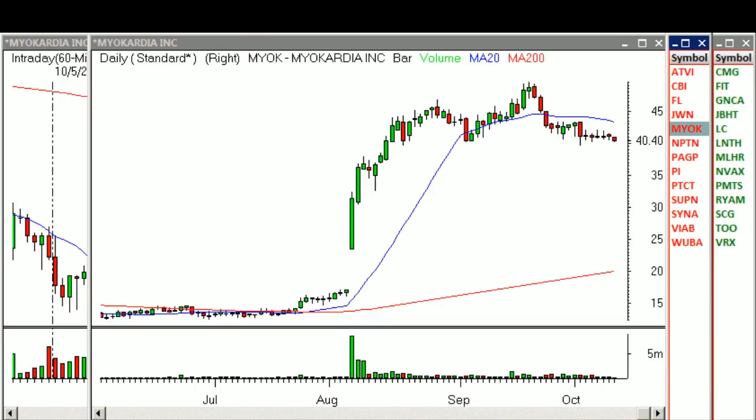This MYOK is really, really nice on the daily chart. We have a base. Now the stock is up, I don't know, 300% in the last few months. So up a lot. And then look what it did. Broke out, right? And then the breakout failed. And now we have a base breakdown under the 20 MA. My hope is that it doesn't go just yet and that it bases a little bit more, but it looks really, really good short. I like it a lot.